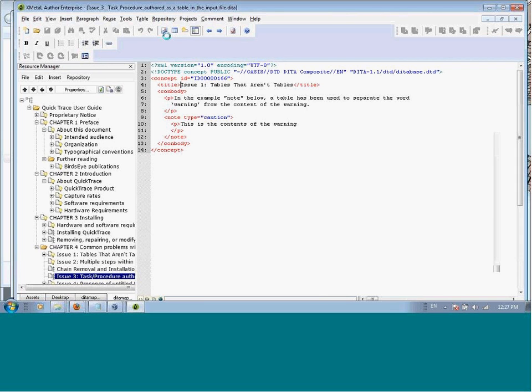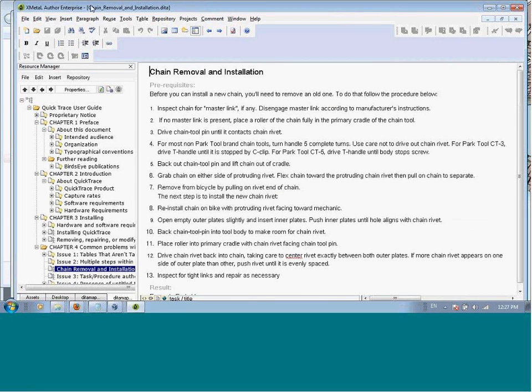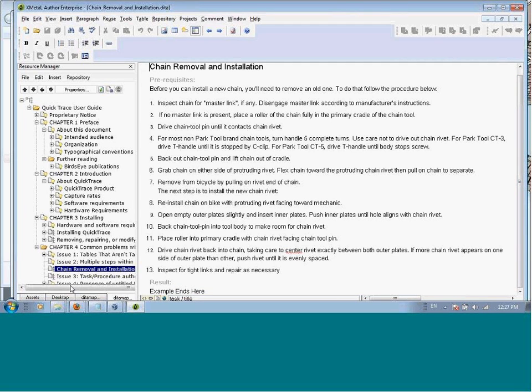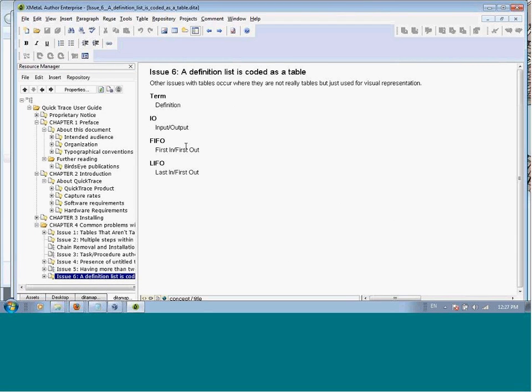Oh, you know what I've done? Converted the wrong one. That's okay. I'll show you how we do that. It isn't done in this one, but we'll show it having been done. And here's a definition list from a table, so that has been handled correctly as well.